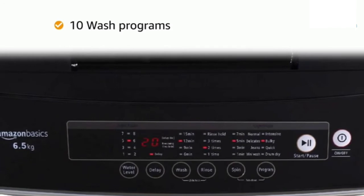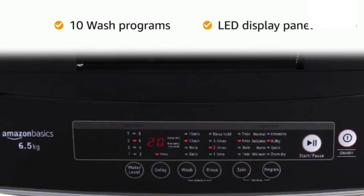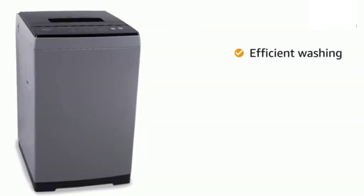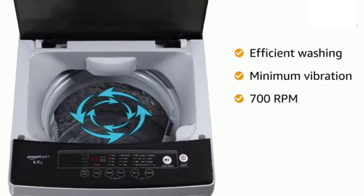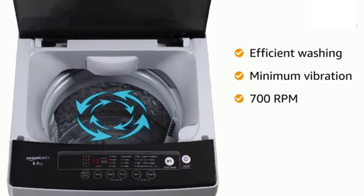The LED display panel notifies the progress of every wash cycle and is easily readable even in low light. This product is designed to deliver efficient washing with minimum vibration. With a maximum rotational speed of 700 RPM, the machine delivers efficient cleaning and also enables easy drainage of water at the end of the wash cycle.